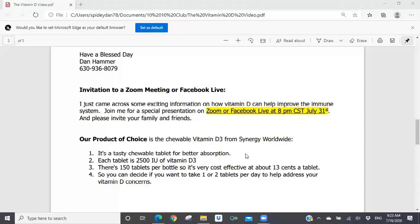And again, why is it our product of choice? It's a tasty chewable tablet for better absorption. Each tablet is 2,500 international units of vitamin D3. Again, that fits into the narrative of the video where we talk about the government's recommendation and the Cleveland Clinic's recommendation, which is certainly much more significantly higher than the government.